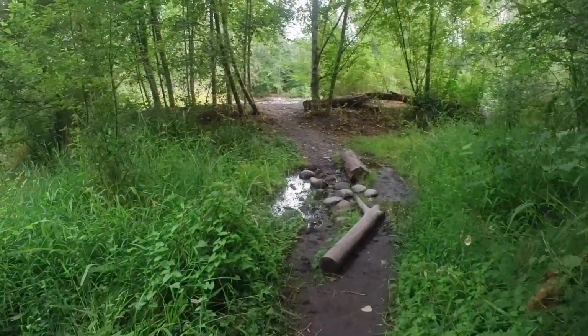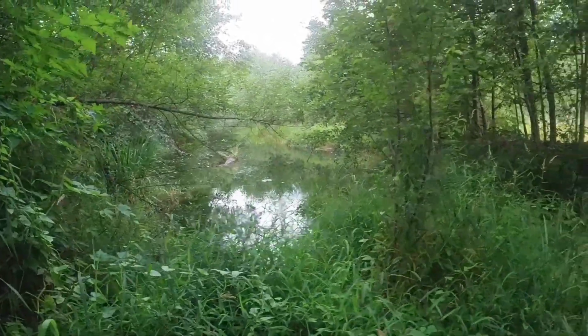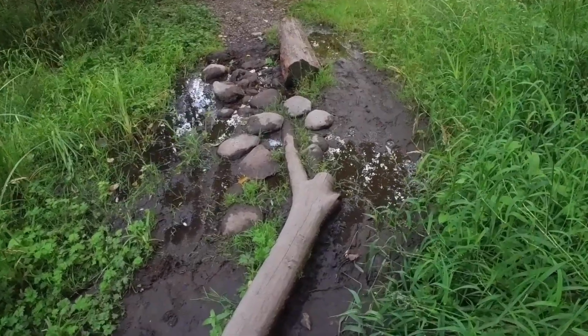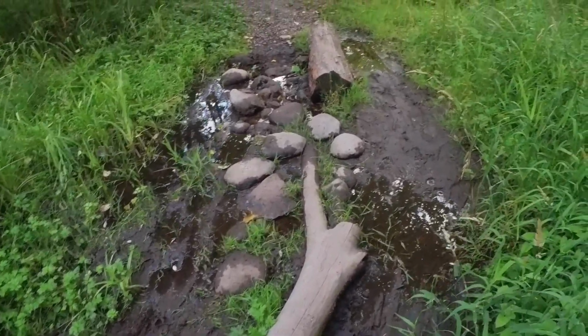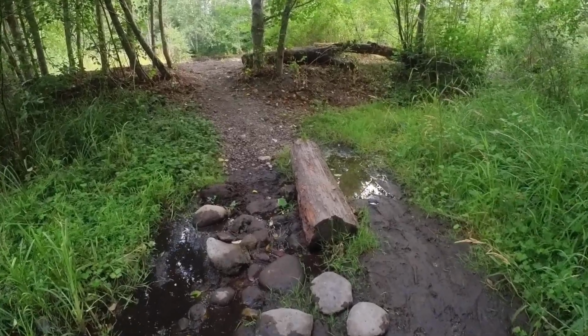You may have noticed some water in the distance, but the ground was very muddy, so I had to be careful where I stepped. I had to step through some muddy, boggy, marshy type areas to get to the actual main area of where I was trying to get, which is like a big river area.